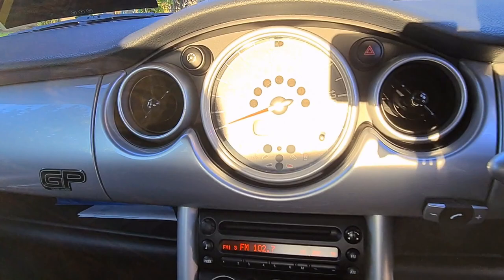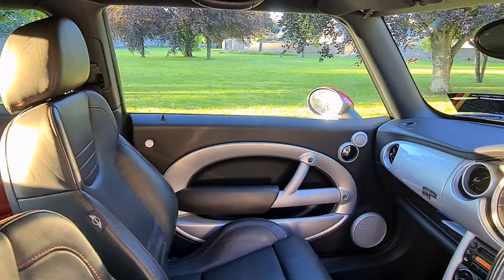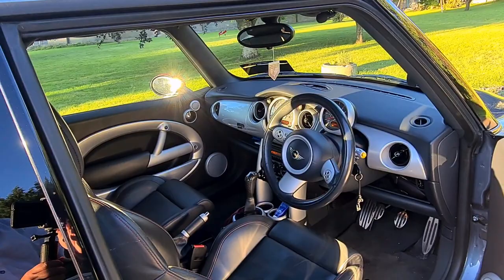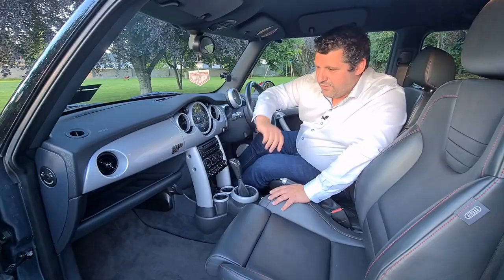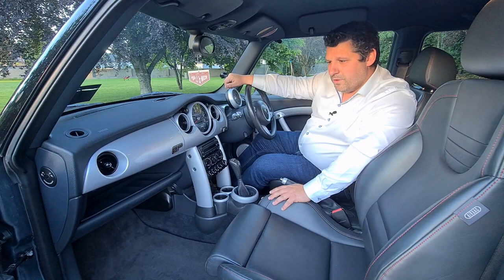What else do we have? Heated leather seats. These are Recaro seats as well. And again, these are standard to this particular model. They're leather, red stitching. They look great. And actually, I'm not going to lie, they're really, really nice to sit in. We have the standard Mini steering wheel. We have the standard Mini controls, switch gear and all that. But the last other thing that we have that's worth pointing out up here is the GP sticker, which again tells us which particular number of the production line this car was. And this was number 1448.